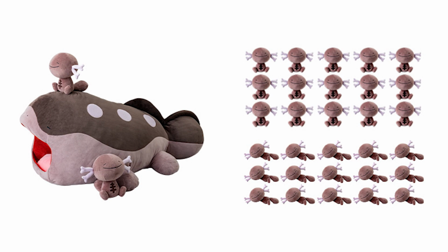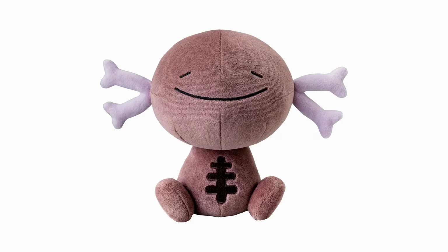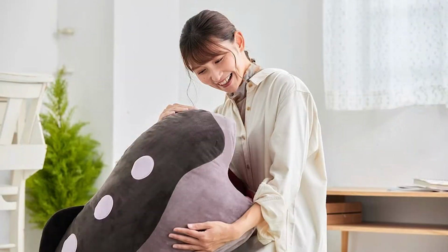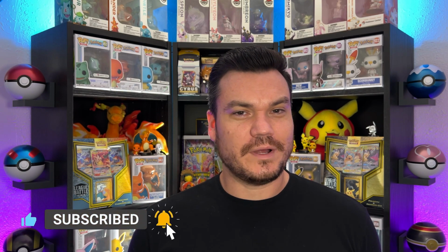If you get just the one plushie, you do get a sitting Paldean Wooper. But if you go and order the 10 or the 30 pack, you do get a laying on its side Paldean Wooper. The whole thing's not cheap though, with just the Clodsire and the Wooper coming in at about 150 bucks. And then the pack of 30 coming in at just over 300 US dollars. But can you really put a price on all this cuteness?